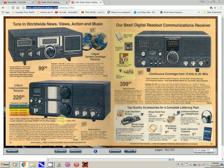Okay, that's about it. You can see here, it originally sold for $229. Kind of medium price range for these kinds of radios. Now you can see at the same time, the newer one at that time sold for $400. So this one was quite a bit cheaper. This has a digital display up here. This one is all analog. It has a dual dial, I'll call it, in that this is the main tuning up here on the top, and then this is the band spread at the bottom.